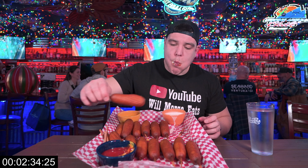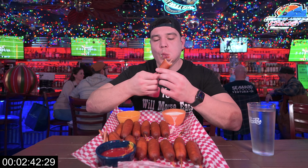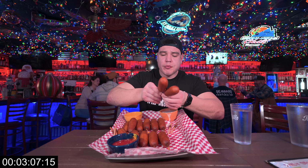Not really sure where the idea came from to put meat on a stick, you know, the shape. Kind of feels like something you might find at a Diddy party, but you know, they're tasting good. So I'm willing to scarf down 20 of these delicious corn dogs. I'm not really sure how many people have tried this challenge, but definitely a good one.